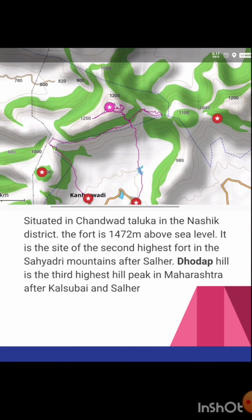Okay, we'll start at Dolab Fort, located again in the Chandwad Taluka in the Nasik district. This fort is 1,470 meters above sea level. It is the site of the second highest fort in the Sahyadri mountains after Saler. Dolab Hill is the third highest peak in Maharashtra after Kalsubai and Saler.